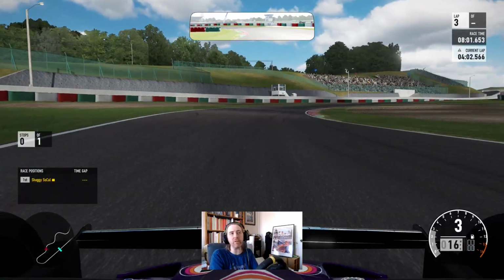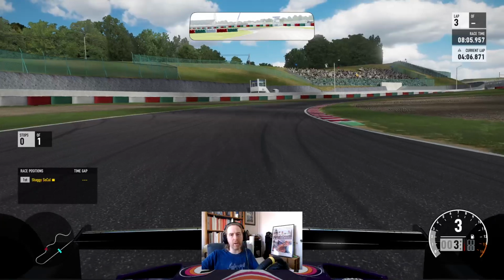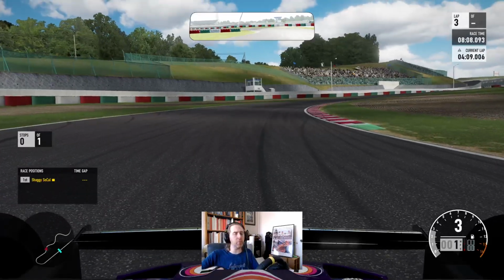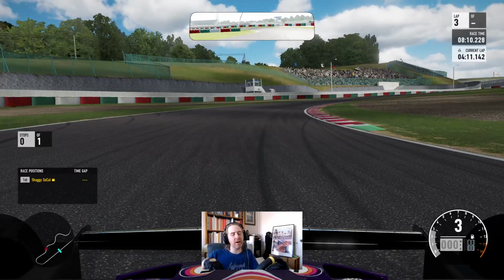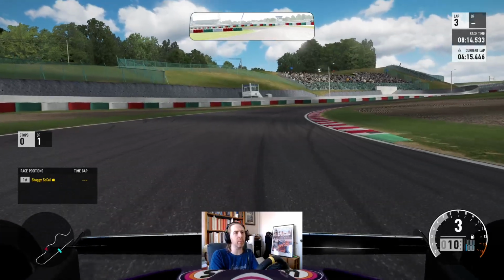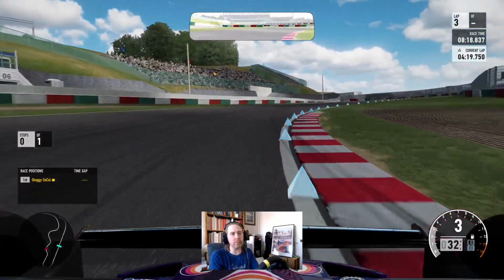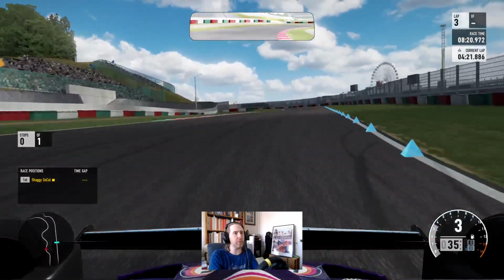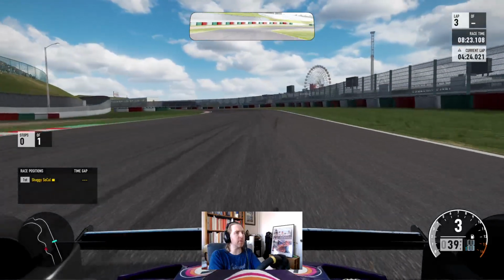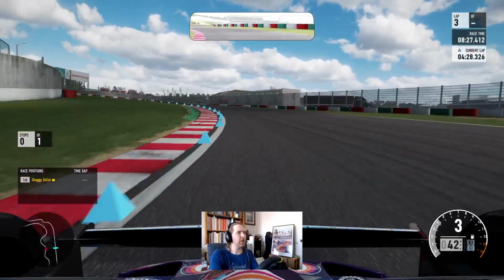So you can use a lot of the inside curbing, because usually you're not full throttle anyway, so you're not going to be putting a lot of torque through the rear wheels and risking losing the back end or getting the tires to spin up. So again, I'll use the curbing here or there. Sometimes I'll do really well with it, sometimes I won't. Keep it about the middle, turn it in, take advantage.